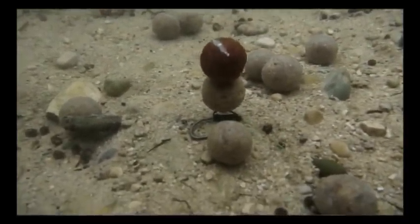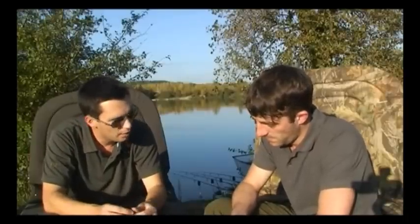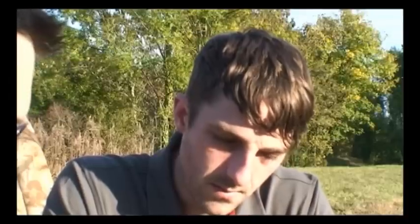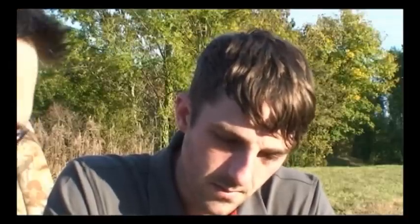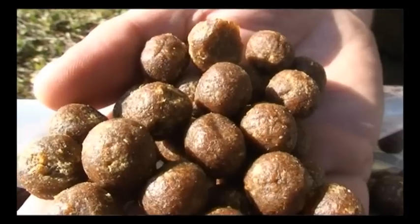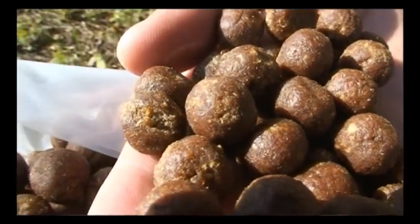So I understand that you use harder boilies for the hair, so soft baits for baiting. How fast does it break down, this boilie? Well, quite simply, this bait will be completely broken down within 48 hours. It's gone. On a lake like this, with a big population of crayfish and poisson chat, a bait like this will last less than 24 hours.